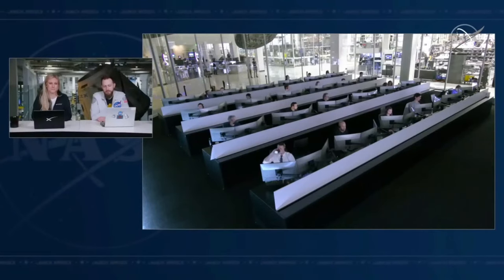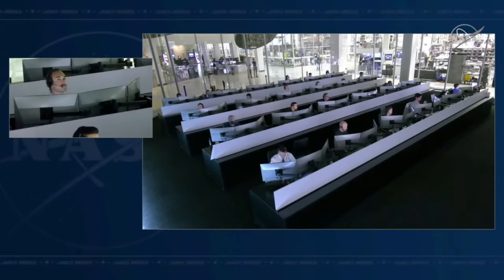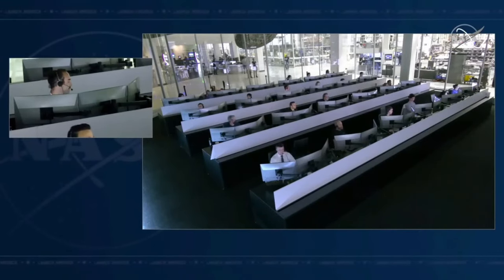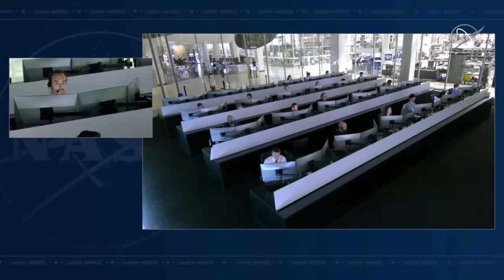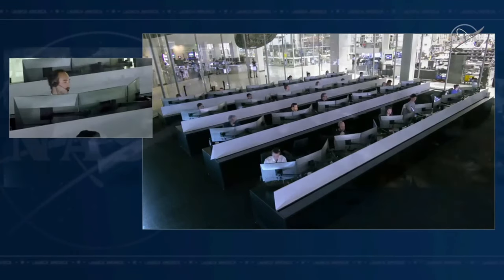Station, Houston, on the big loop. Station, Crew Dragon is transmitting docking camera video. Please confirm video and data updating in Dragon docking monitor. Basically just asking the crew, can you see the live camera, please? Station can confirm video and data in Dragon docking monitor. Houston copies.